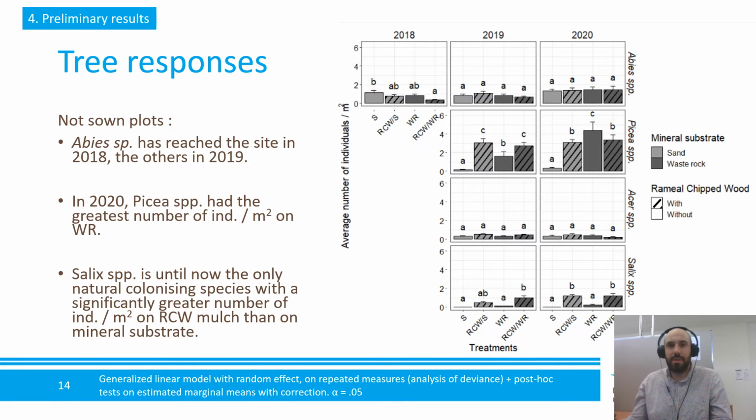A few preliminary results of the experiment. On the not sown plots, the ones left on spontaneous succession, we had these results to the right of the slide. You have here the naturally colonizing species, here the year. On the y-axis is the average number of individuals per square meter, and on the x-axis the treatments. ABS, which is the fir, reached the site in 2018, and the other species have been counted since 2019. In 2020, PCA, which is the spruce, had the greatest number of individuals per square meter on waste rock.